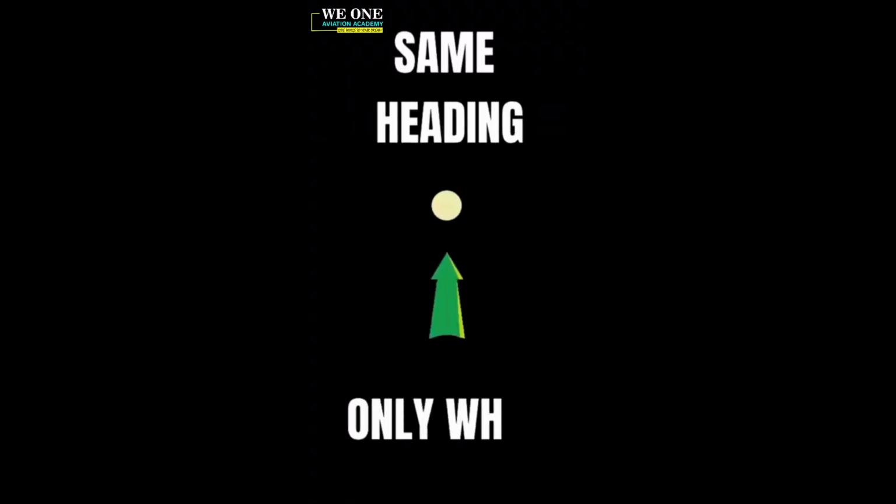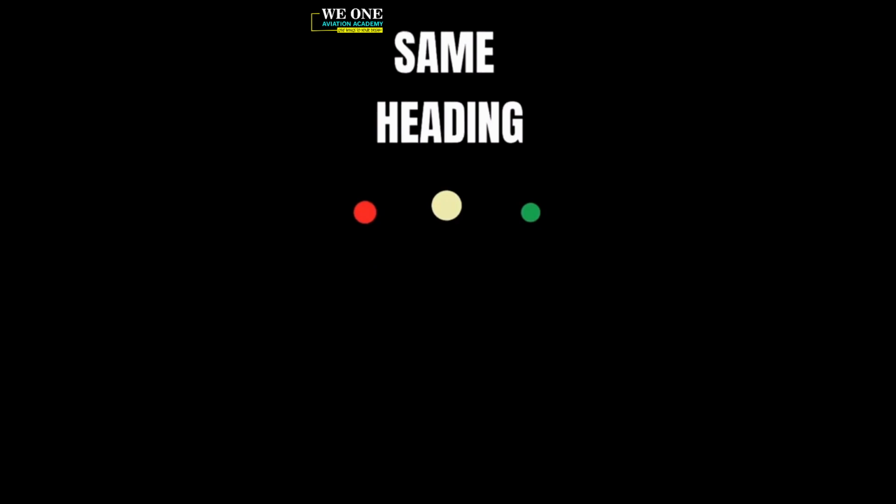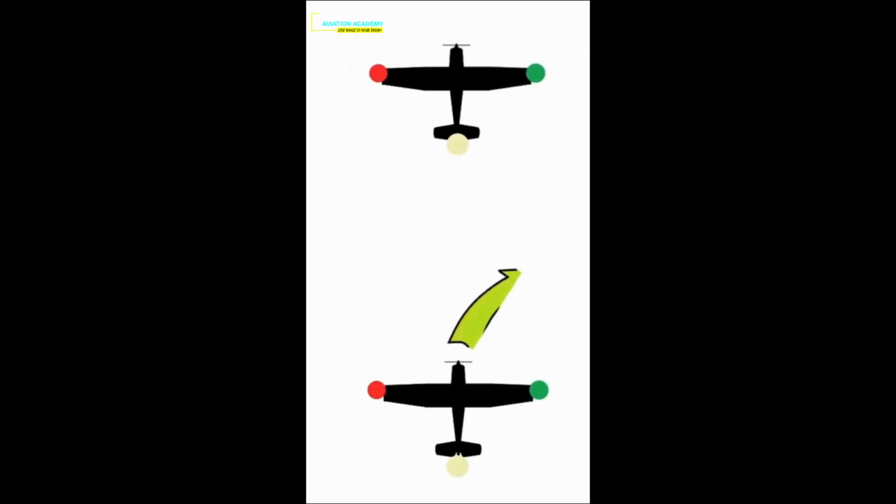When an aircraft is traveling away from you, you should only see a white light. And that's because the back of the red and green are usually blocked. But on the rare occasion you see red and green, you won't be seen. And that's because they are traveling the same direction as you. And if you're going faster, in both cases, you should pass on the right.